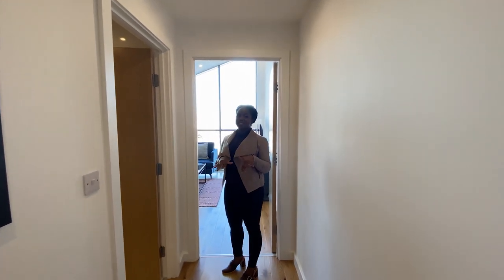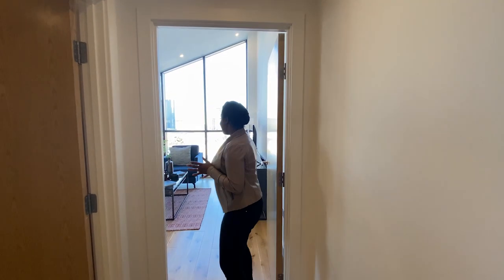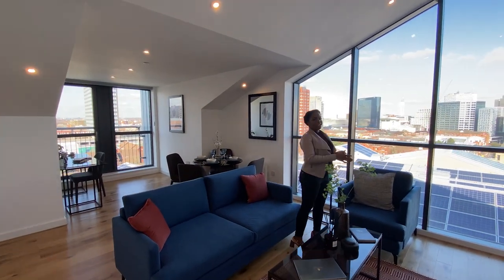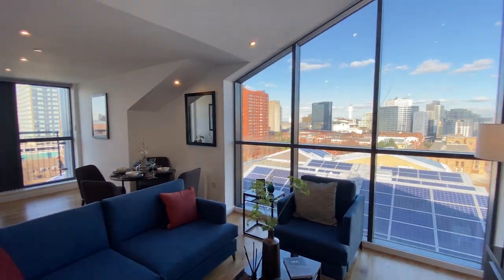It's all being considered in that bathroom. And then my favorite space is the open plan space. So this is the open plan living, dining, and kitchen space. So let me spin around this way so you can see me.